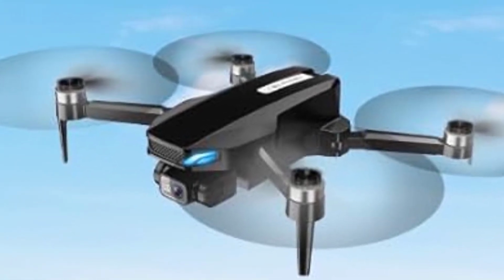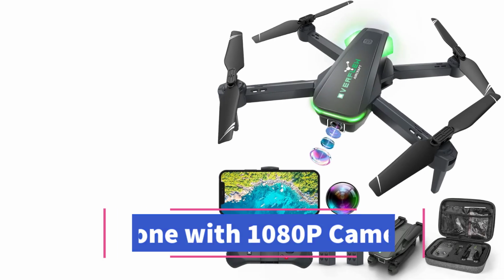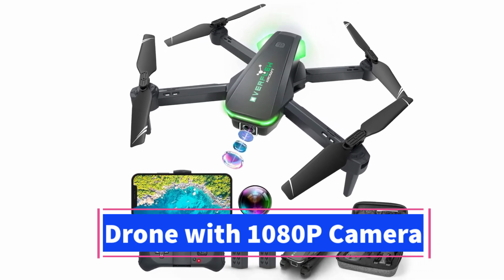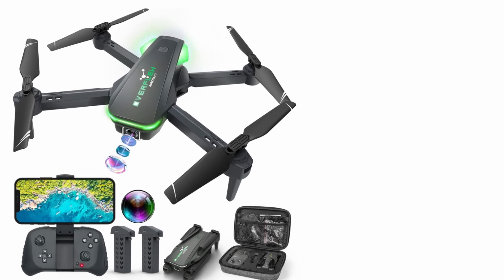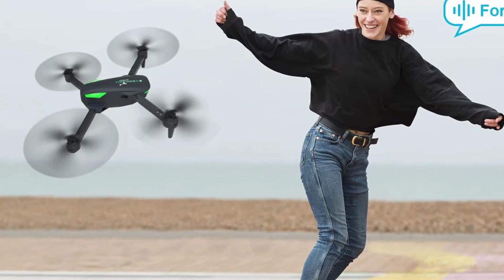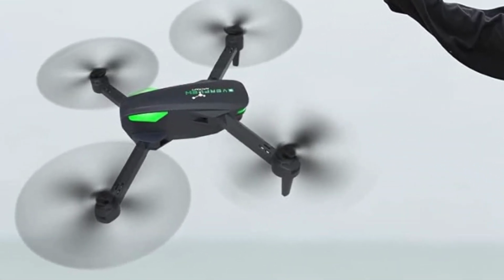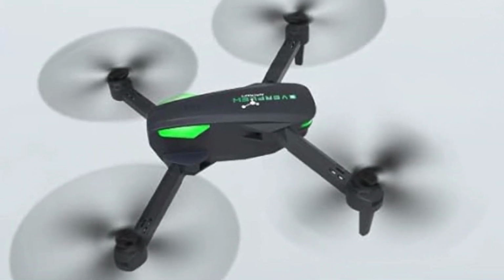and first-time drone enthusiasts. Number 4. The drone with 1080p camera is a versatile and beginner-friendly quadcopter designed for both kids and adults. Featuring a 1080p HD camera, it captures clear aerial photos and videos, and supports FPV, first-person view, for a more immersive flying experience. Its foldable design makes it highly portable, ideal for outdoor adventures and travel.